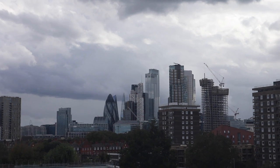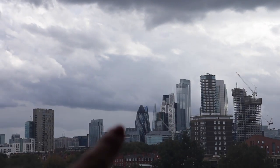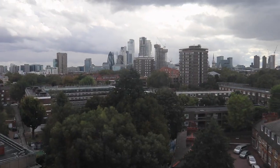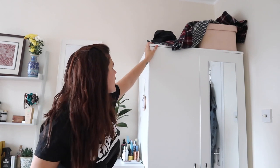So this is the view I'm always going on about. It's actually quite a cloudy day today, but you can see the Shard, you can see the Gherkin, pretty much City of London right there. Zoom out a little bit, I'm not that close, but it's still quite a lovely view. I really like it.